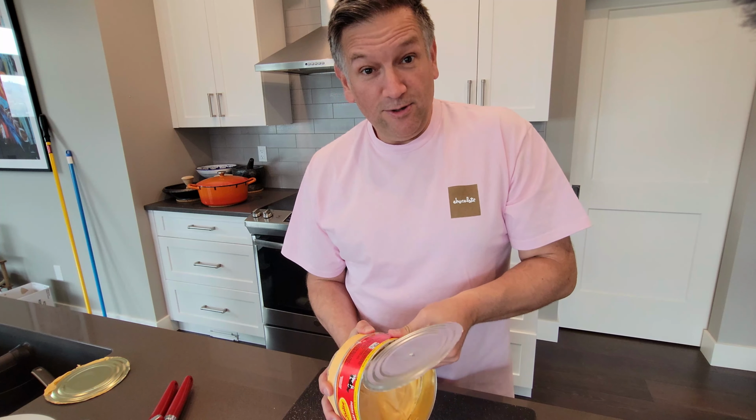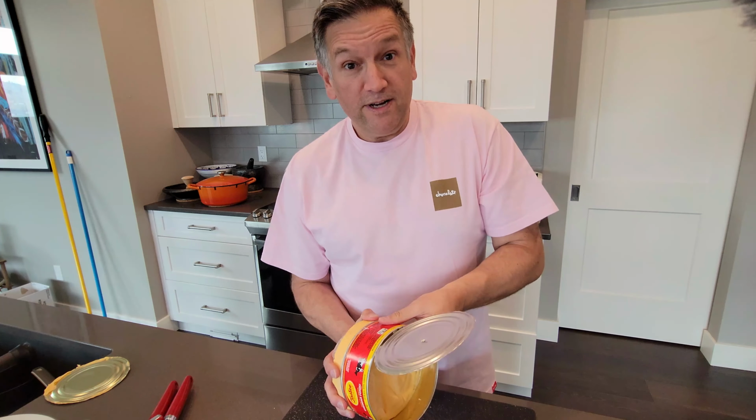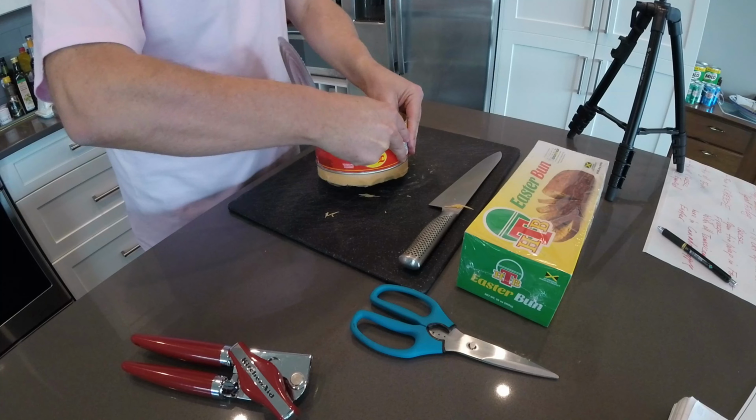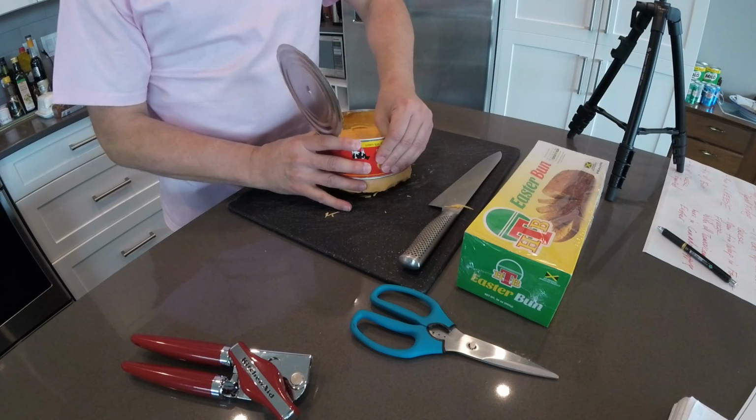Come on. And once you do have this out, what you do then is you wrap it in foil and freeze the bits that you don't want, so it lasts longer. Here we go. Look at that, nice and clean. Don't really need to go after the last bits, but it's definitely a unique flavour.